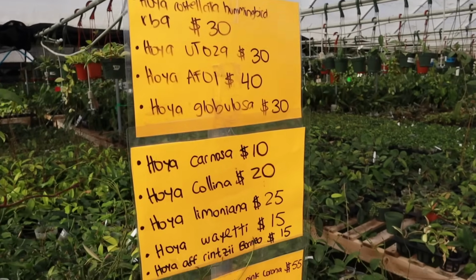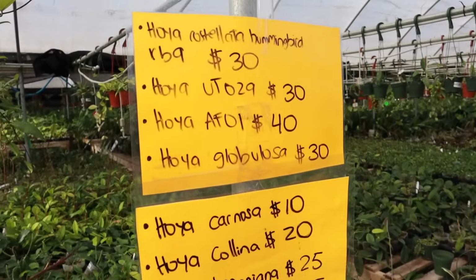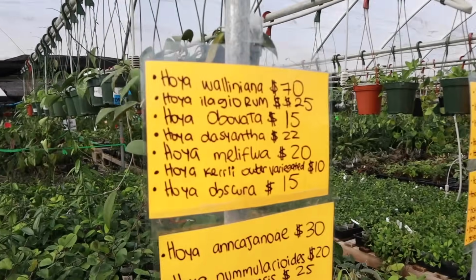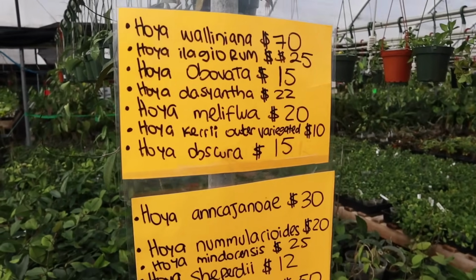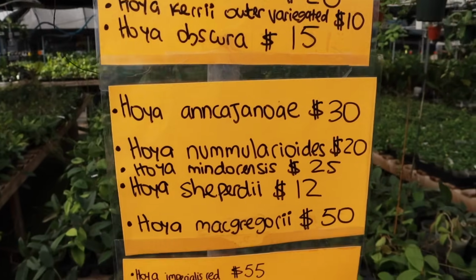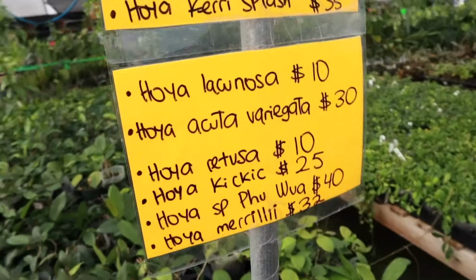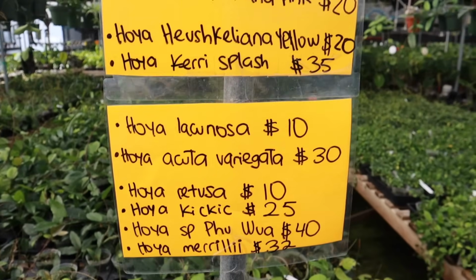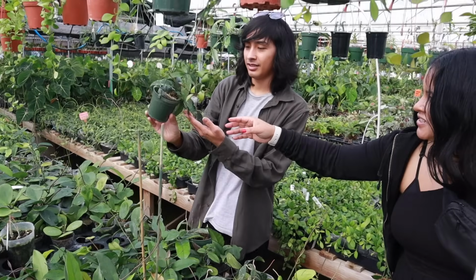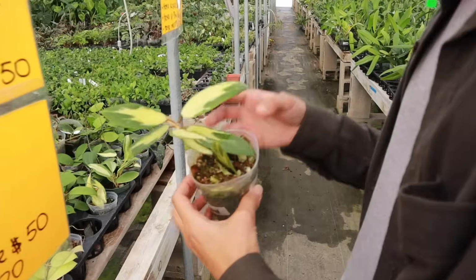Here's the prices of the different Hoyas, in case you saw one here that you liked. And there's even more here. Hoya Carry Eye, the outer variegated one is 10, but that's not the splash. I don't see the splash on here. So on this one, Carry Eye Splash, 35. That's what I want. Got the Hoya bug over here. So pretty. This one is so pretty.